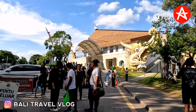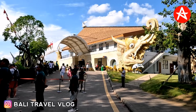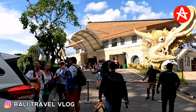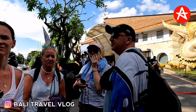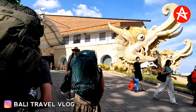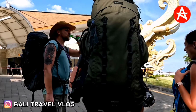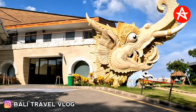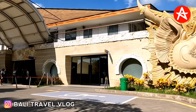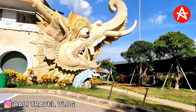Yeah, this is the pickup zone, and that's the harbor. Looks so beautiful, isn't it? Okay, yes. Still looks so quiet. But soon it will be busy when the boat is back to the dock.